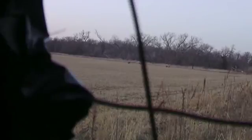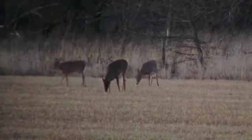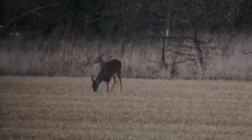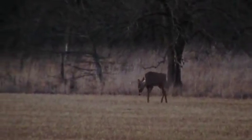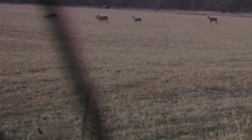As the afternoon progressed, we saw some more deer come out in the field. We're getting even more excited. Now it's getting towards dusk. A bunch of does came out in the field. I said, this is gonna be pretty good. You know, it's early December, but some of these does still might be entering estrus, and that's exactly what happened. I look up, off in the distance, coming out of the woods, here comes a really nice buck. He enters the field, he scent checks the field, and heads straight for this group of does.